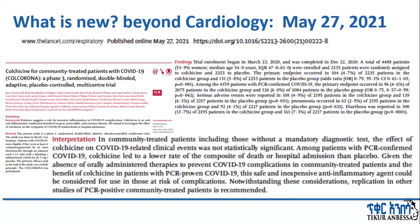They tried colchicine, which was not published. And there was a very small, negative study, the GRECCO-19 trial involving 105 patients. There is also an ongoing trial of colchicine in moderately symptomatic COVID-19 patients, called COLCOVID, which is ongoing. But this one is a new one involving around 4,488 patients randomized and done in highly COVID-affected countries like Brazil, Spain, United States, Canada, and South Africa.